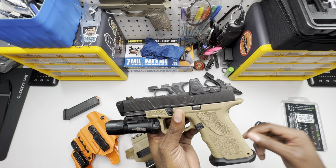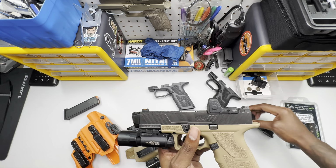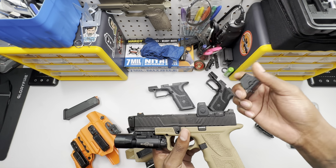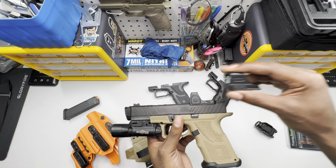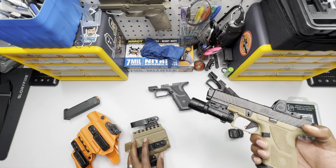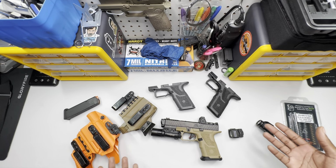I can swap out the RMR and throw on, let's see, this is the red one. I can throw on a 508T on here if I wanted to change out the look. I can throw on that 7A, and I essentially have like four or five different guns here.